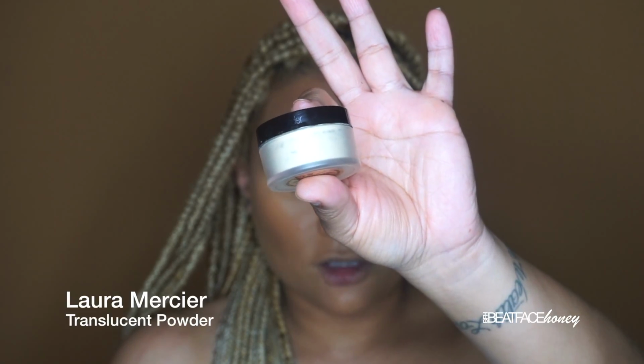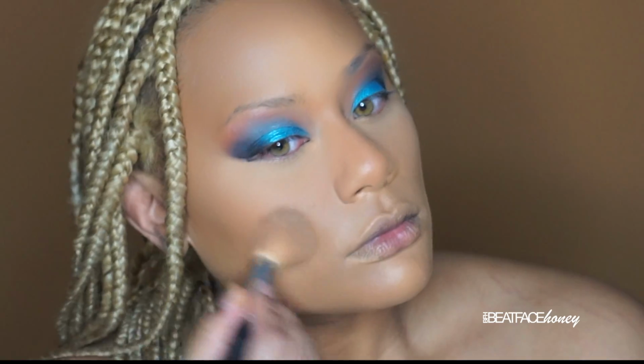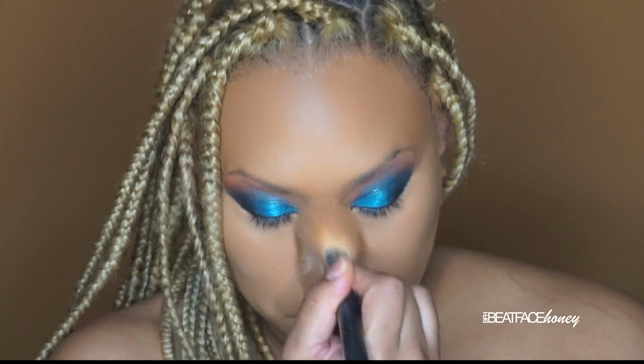Taking Laura Mercier's translucent powder, I'm going to set my face. See how we're coming together here? Setting under the eye first because that's the first place that's going to start to crease. Now I can focus on the rest of the face. This is going to kind of wash you out. You know, when you put your translucent powder on, it just kind of makes you a little bit more monotone. Is that the word? Not monotone, but flat.